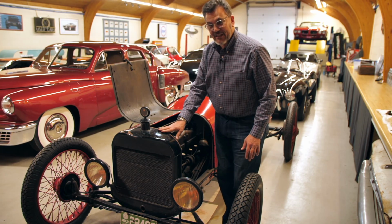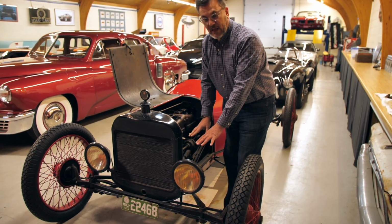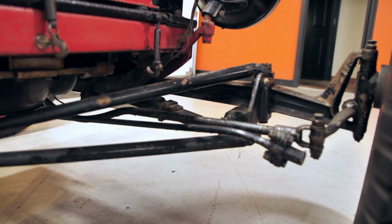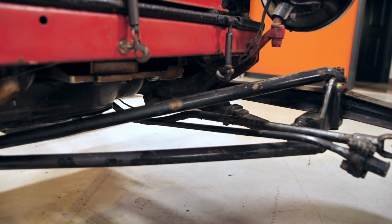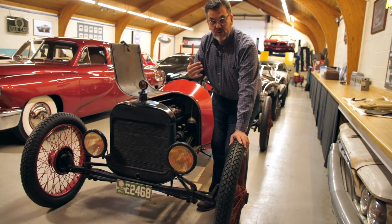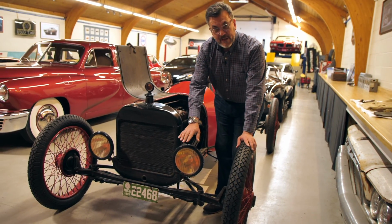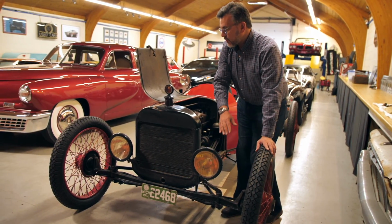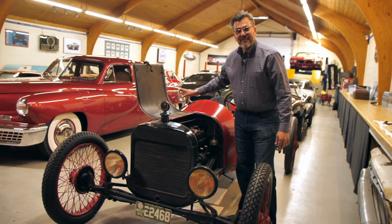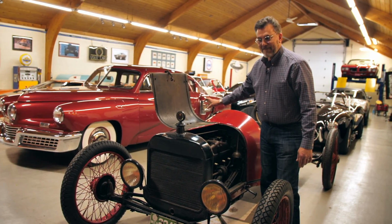One of the modifications that they made for this for racing is the dropped axles. This lowered the overall height of the car, gave it a little better handling and more stability. They changed the wheels with these larger wire wheels in order to give this more traction when they raced it on, of course, a dirt track. And then while they used the stock headlight configuration, you'll see back on the other side of this, they added a spotlight. Now, the spotlight was not set up here for racing, but we're going to get into what they use this for here in just a minute.